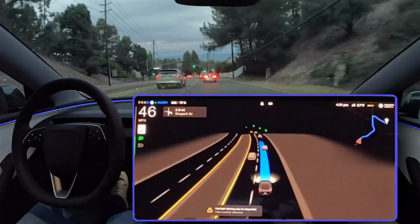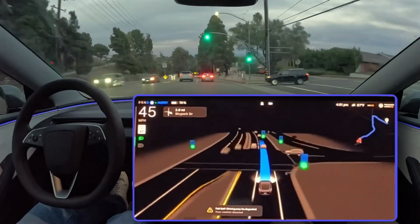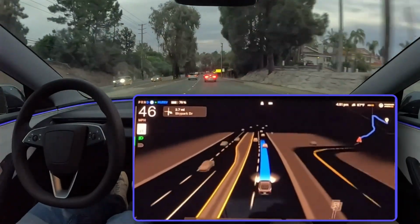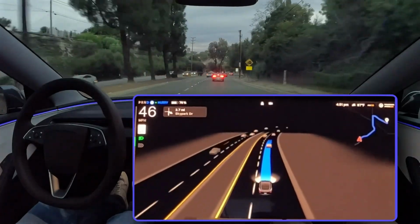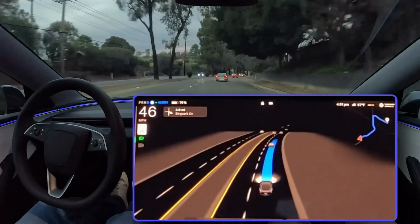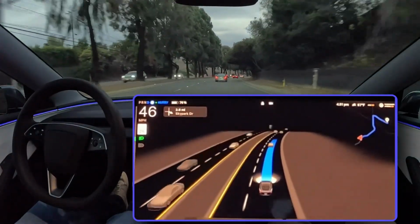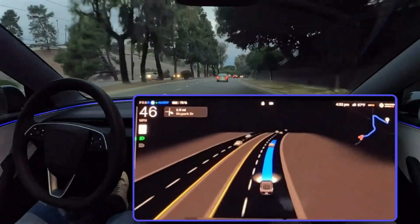I noticed that with V13.2, they got rid of that steering wheel jitter that was present in previous versions, that subtle, annoying movement. Subtle, but really noticeable. It makes a big difference in how natural the car feels, to both the driver and other vehicles on the road. Even these small improvements point to some pretty significant advancements in the underlying AI.